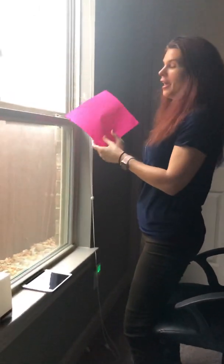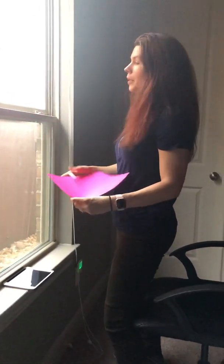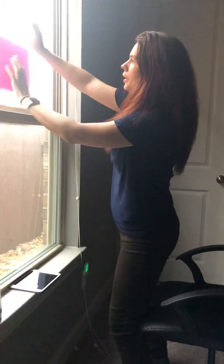Now, you might have a situation for whatever reason you don't have blinds. You can start to get creative even if you're in a situation where you have to face that window. And this is something I've actually had people do. You have a piece of paper and you have a piece of tape and you just stick it up on your window. It's very simple and it can be very effective as well.